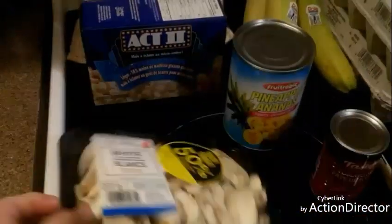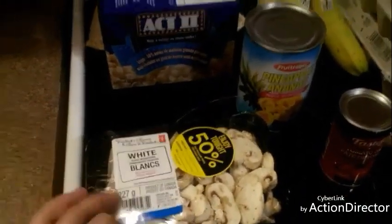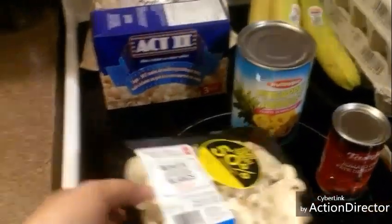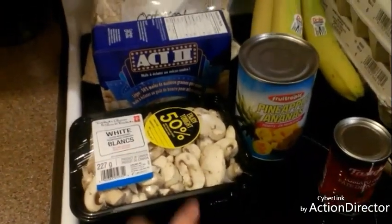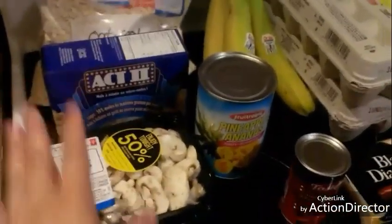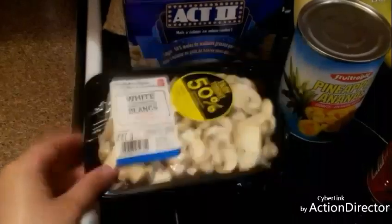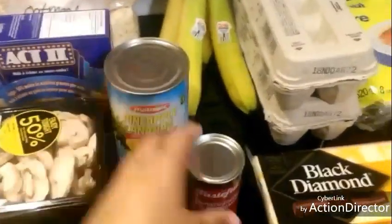Superstore had mushrooms on for 50% off. These were $1.75, so I figured I could sneak some mushrooms in there. Normally I get them at Walmart for, I think it's $2.50 roughly, $2.47. This was just a cheaper option, so I went with that, and it says 50% off, and they are in perfect condition. We'll eat those up in the next couple days, so not worried about that.